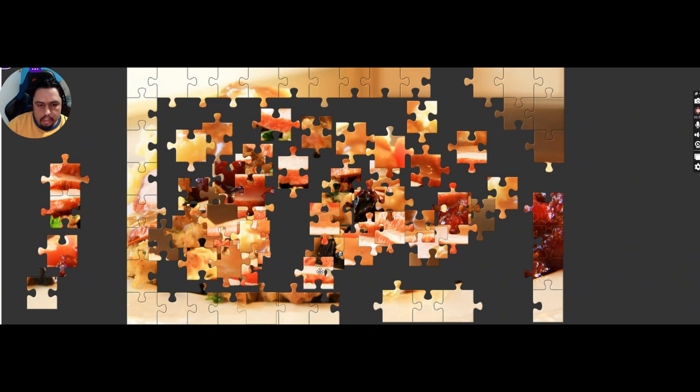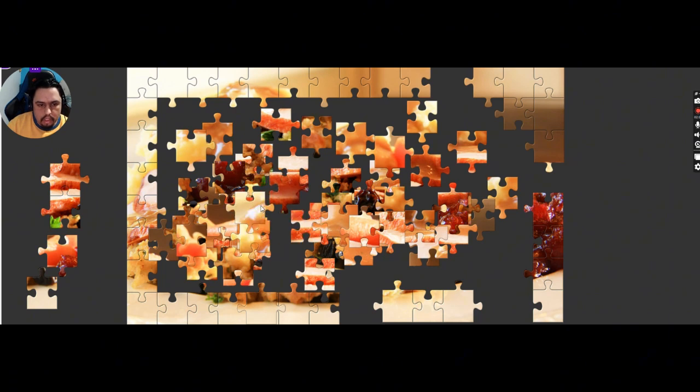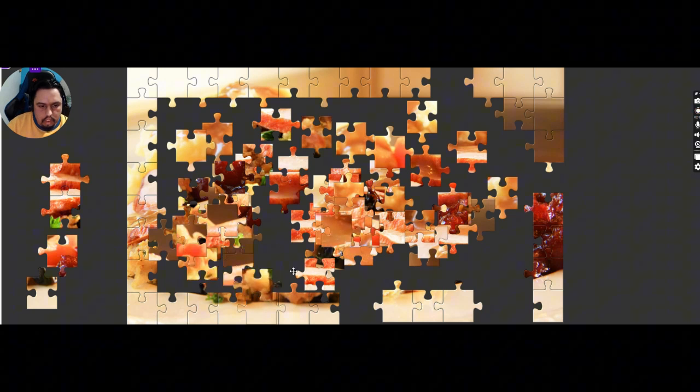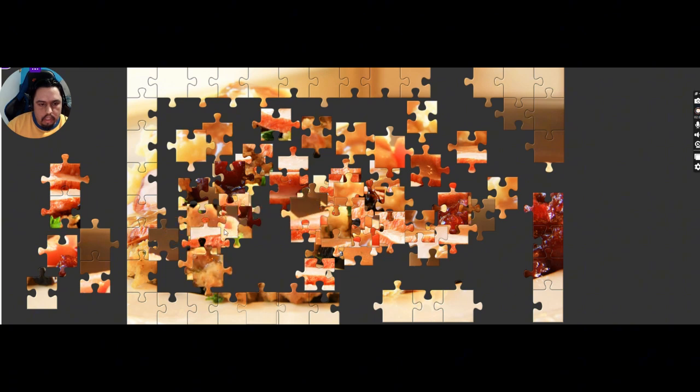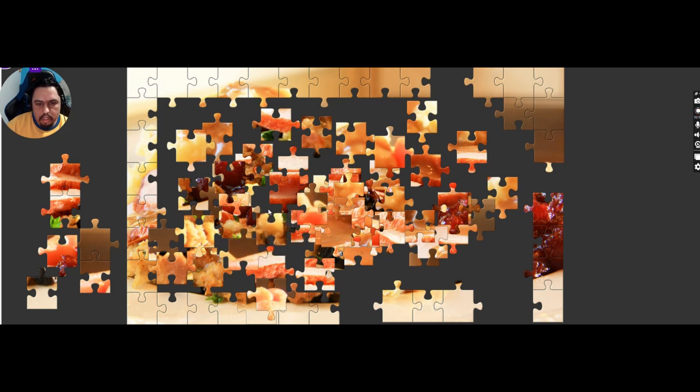Something else connected. I can see it. What was it? What connected? Something connected. What was it? There it is. Ah, this piece. I'll put it right here for now, because I do not know what it goes to. I don't know what it connects to. I'm still missing some edge pieces.